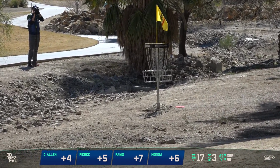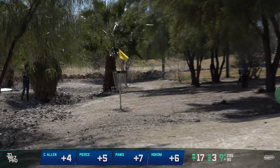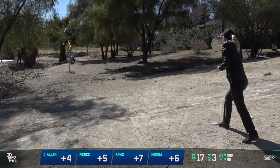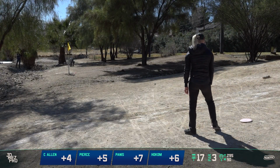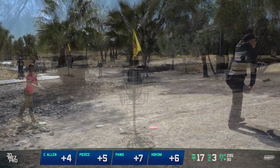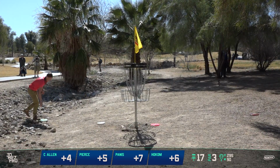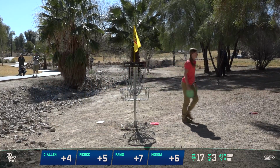Kona pitching it right up to the basket. Take a bogey. Paige looking for a 2 right off the band. No 2s on this hole. Wow, not one 2 in the whole women's field. That's very surprising to me. Surprising since it's under 300 feet. Yeah, it's a really tough tee shot.